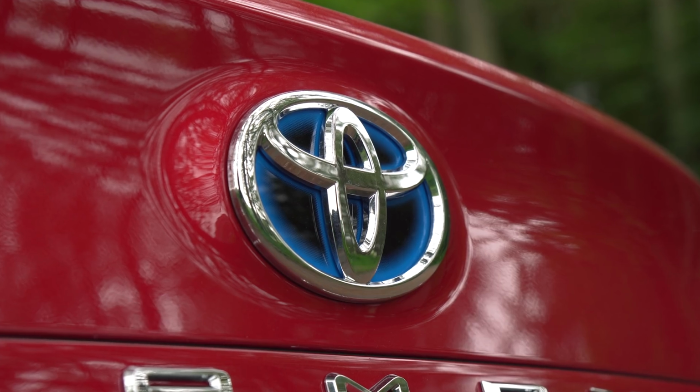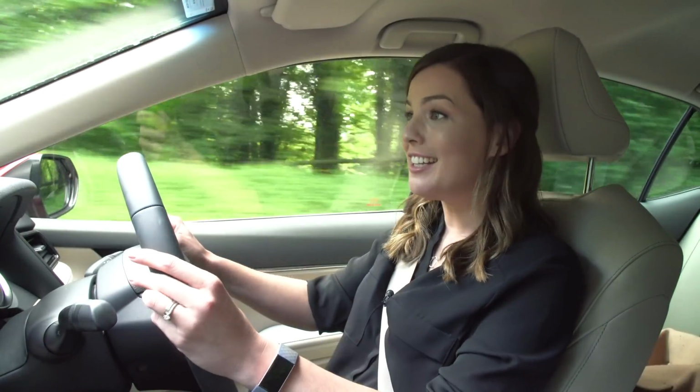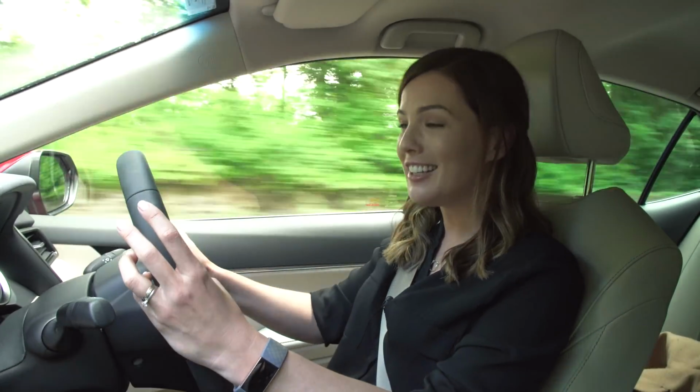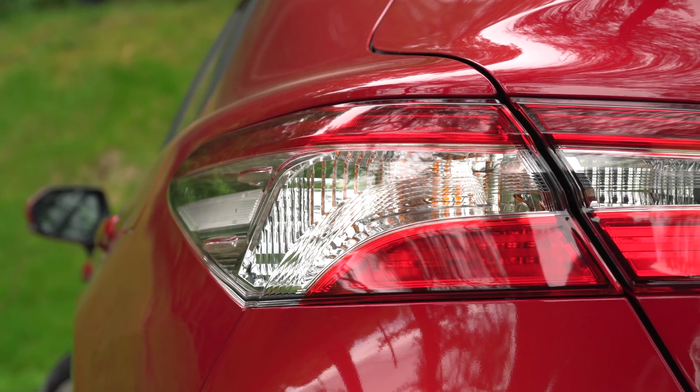Now, I've got a confession to make. Unfortunately, I actually never had the pleasure of driving the old Camry, so I won't be able to provide a direct comparison on how it drives versus the old one. But what I can say is that it is still somehow exactly what I expected it to be, which is extremely comfortable, nice and relaxing, and with that solid, sturdy Toyota feel to the handling. There's a really nice sense of balance to the car.